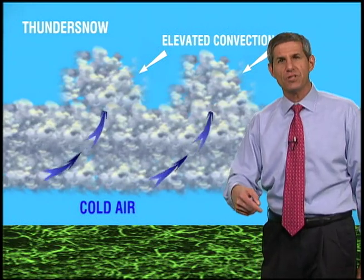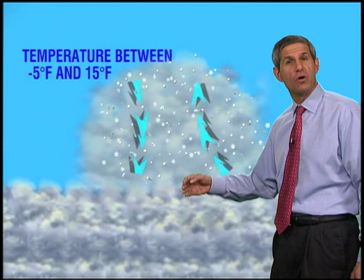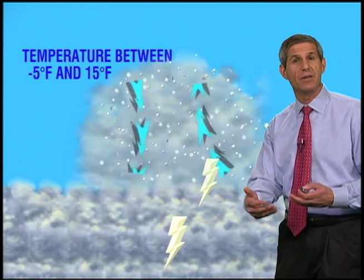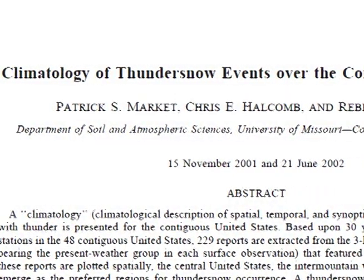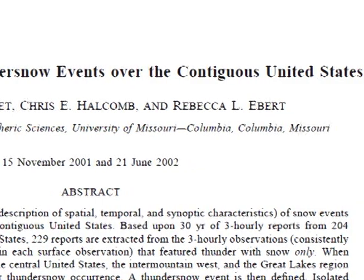If the temperature in this mid-level layer ranges from about -5 to 15, both snowflakes and small hail can form. And when these different particles collide, electrical charge builds up in the cloud, and eventually sparks may fly in the form of lightning. University of Missouri researchers have compiled a climatology of thundersnow using 30 years of observations.